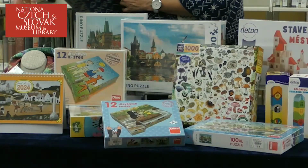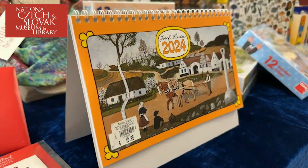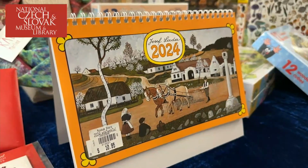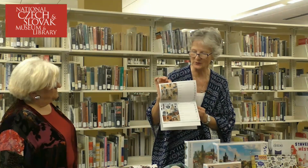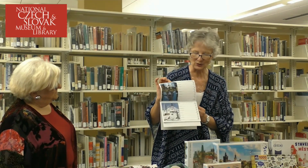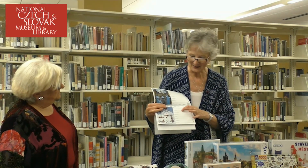Next, speaking of calendars, I was just going to showcase a little desktop or desk calendar that features quintessential drawings by the famous Czech artist, Josef Lada. And this calendar is a weekly calendar. It has different pictures for each week, and then you can enjoy those as well as the names. Each day has a Czech name, and you can celebrate if it's on there or not. And then it gives you a little bit of space to write any notes. So this is the Lada calendar that we're going to be happy to sell to you as well.